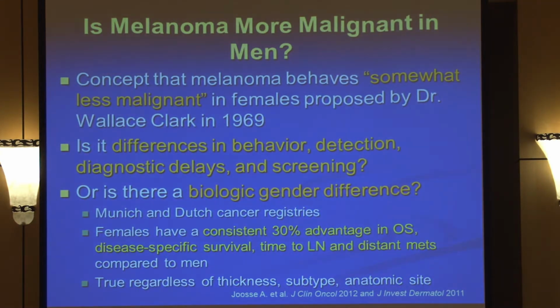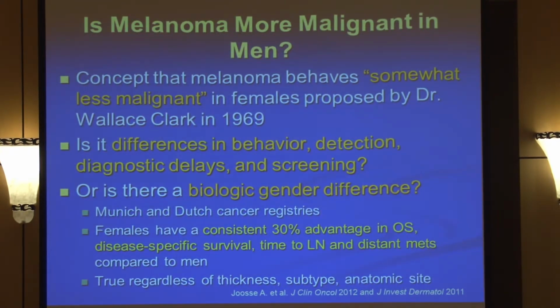The concept that melanoma could actually be more biologically different or more malignant in men compared to women was proposed by the melanoma pioneer, Dr. Wallace Clark, in 1969. And as I've mentioned, we've largely attributed this to differences in behaviors of patients, so delayed diagnosis and screening differences between men and women. Over the last 2 to 3 years, though, it's become apparent that there might actually be a different tumor biology in men versus women. And this came out of some large cancer registries in Europe, Munich and the Dutch cancer registry, as well as a study out of the EORTC data.